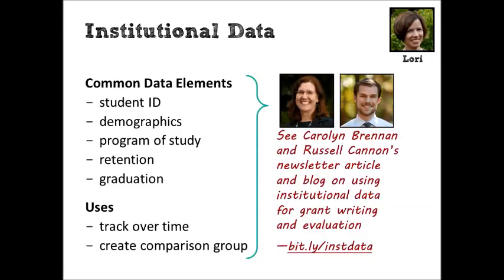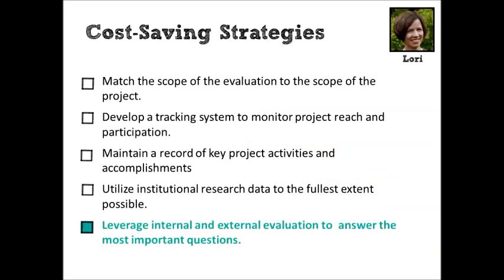I strongly recommend that you read Carolyn Brennan's and Russell Cannon's contributions to our latest newsletter, as well as a recent blog in which they go over in detail the many types of institutional data that there are, as well as national level data that you can access and use for evaluation reports as well as grant proposals. They're clearly experts in this area, and I will defer to them. You should definitely read those pieces.